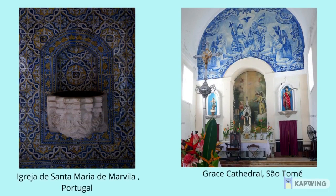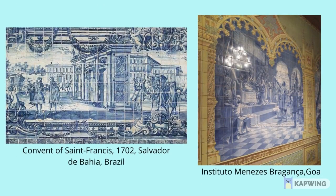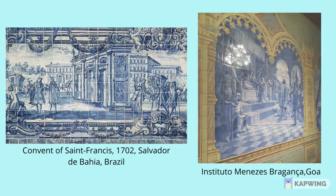Azulejos constitute a major aspect of Portuguese architecture to this day and are fixtures of buildings across Portugal and its former territories. They have been widely used in Portuguese architecture since the 13th century for creating intricate interior and exterior designs. For example, some masterpieces are Igreja de Santa Maria de Marvila, a church in Portugal classified as a national monument; the Convent of Saint Francis, 1702, in Salvador de Bahia in Brazil; and inside the Grace Cathedral of Sao Tome, at Instituto Menezes Bragança, in the former Portuguese colony in India.